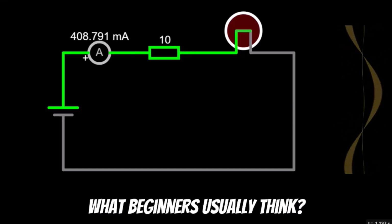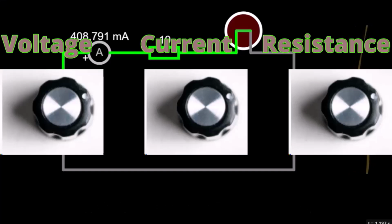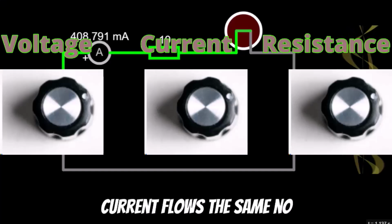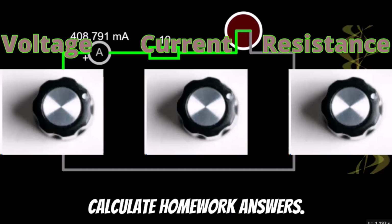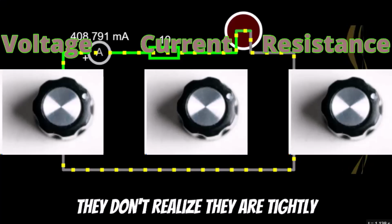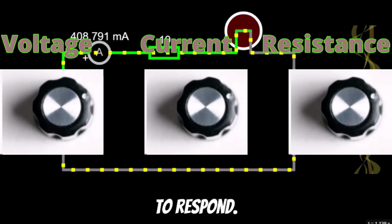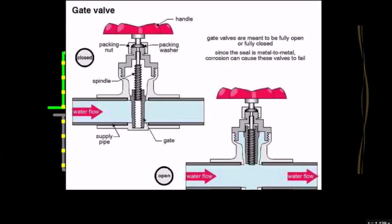What beginners usually think: voltage creates a fixed current. Resistance kills electricity. Current flows the same no matter what. The formula is just something to calculate homework answers. People think voltage, current, and resistance act independently. They don't realize they are tightly connected. Changing one forces the others to respond. In reality, these three are always linked.